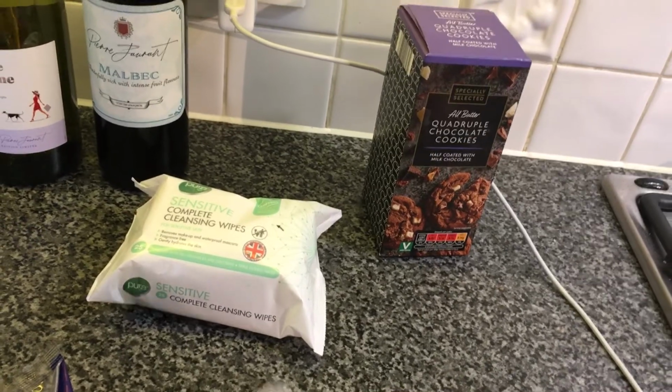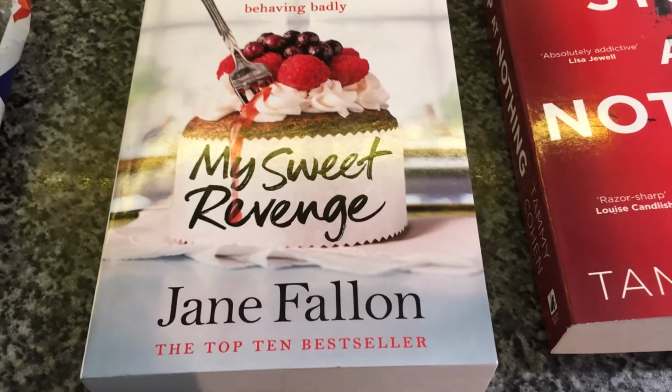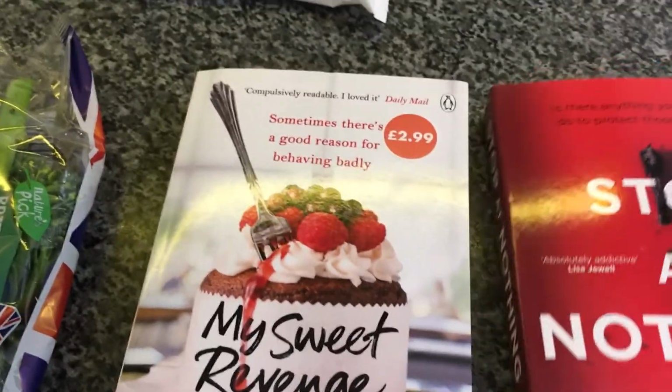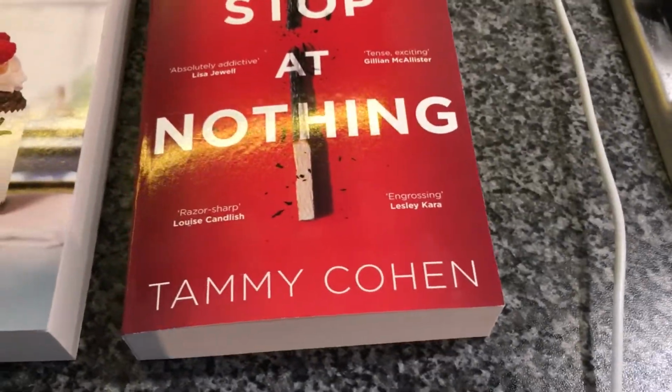So that should have been £8.99, £2.99 for a brand new book. Jane Fallon, I think I've read one of her books before, but I was captivated by the cover. And then Stop at Nothing. I don't think I've ever read any of this author's books.